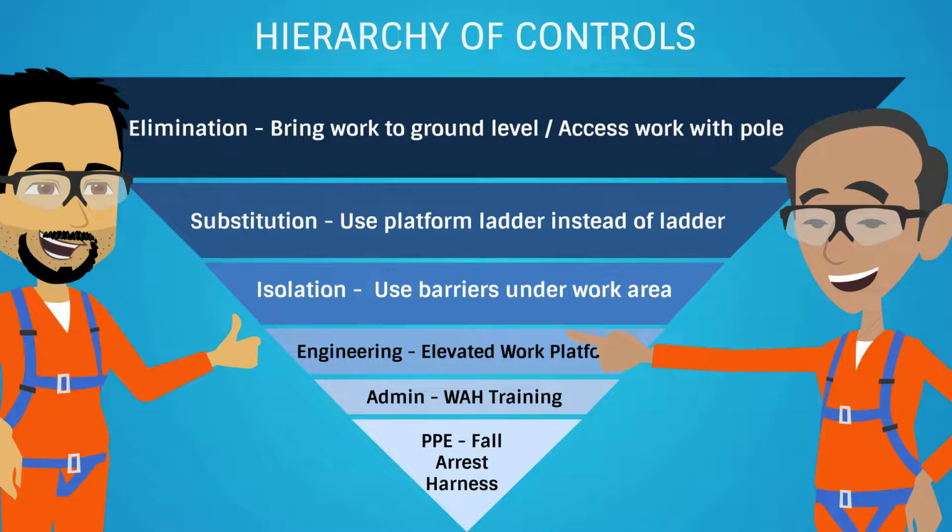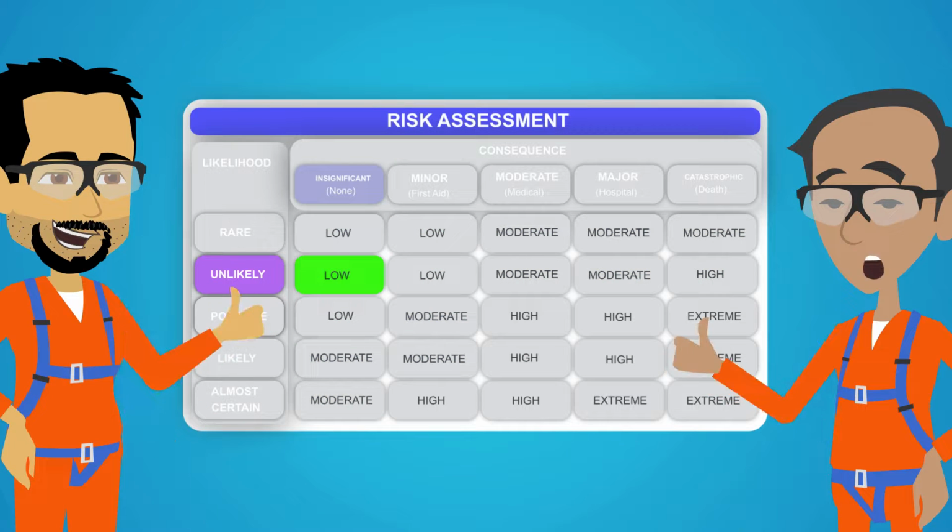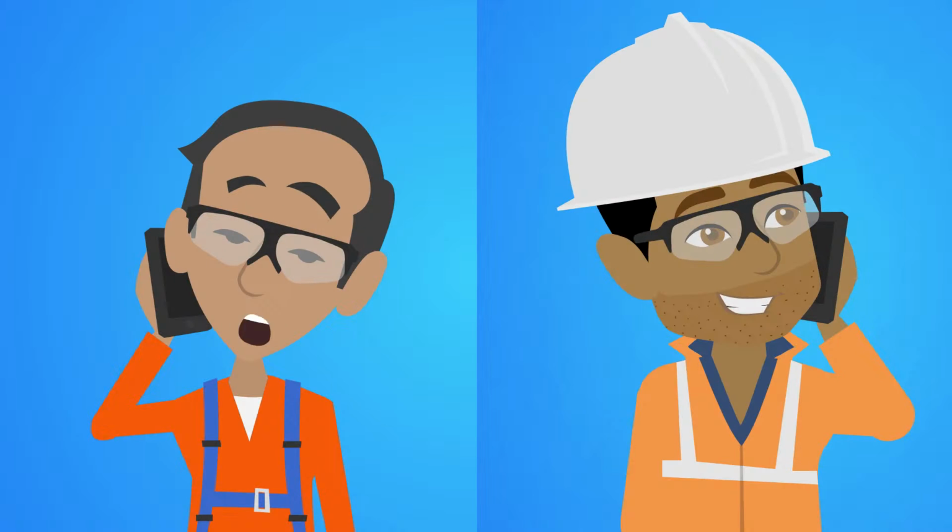This is best achieved using the hierarchy of controls. Once all the hazards have been identified and the controls selected, evaluate the residual risk. If the residual risk is anything but low, continue using the hierarchy of controls to further mitigate the hazards. See your supervisor if you're unable to decrease the level of risk to low.